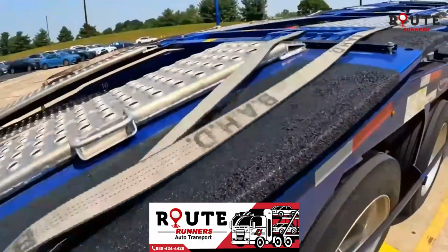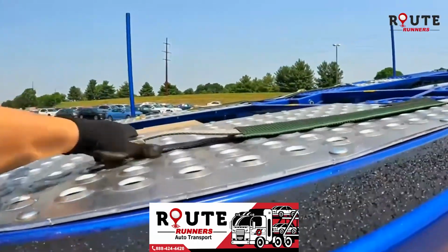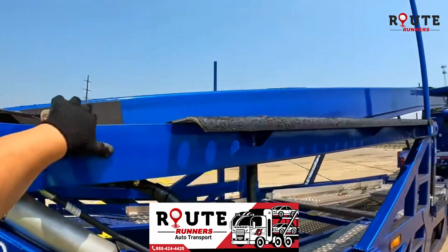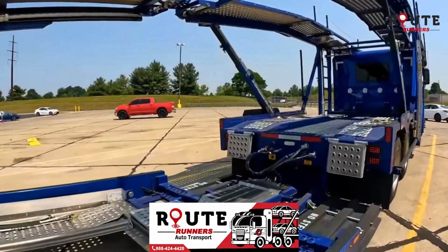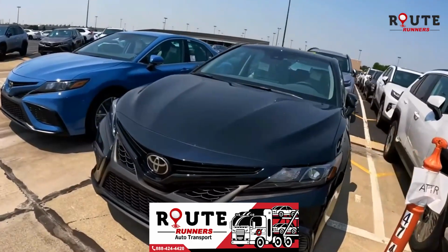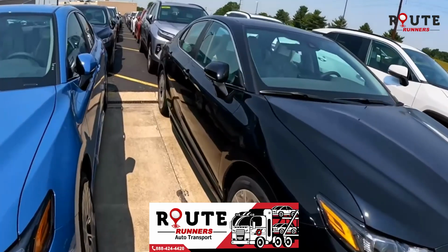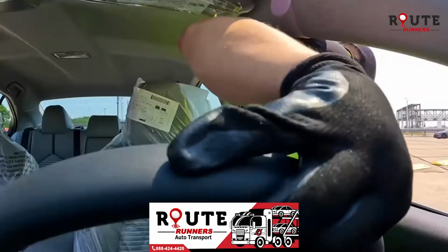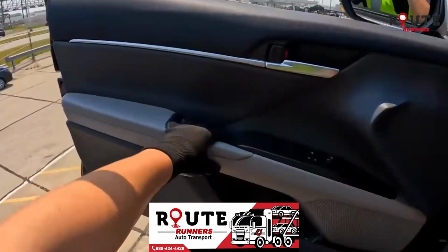Why choose Route Runners Auto Transport? When it comes to getting a quote for auto transport, choosing a reputable and experienced company is crucial. Here's why you should choose Route Runners Auto Transport. 1. Expertise and experience. With years of experience in the industry, we have the knowledge and expertise to provide accurate and competitive quotes. 2. Comprehensive services. We offer a range of services, including open and enclosed transport, expedited shipping, and door-to-door service to meet all your needs.